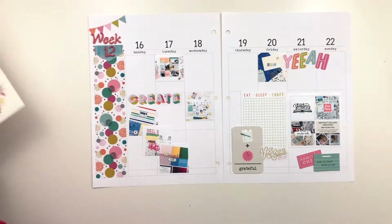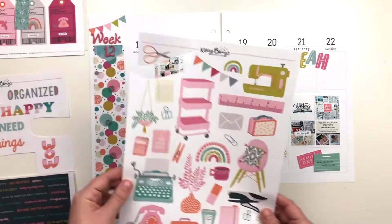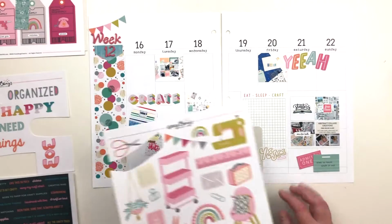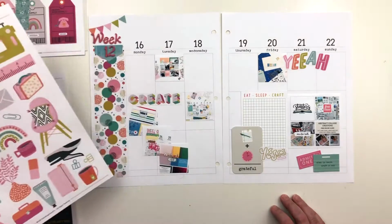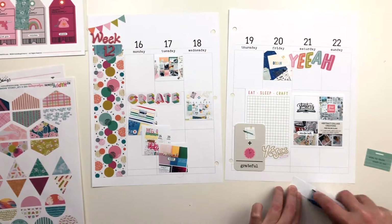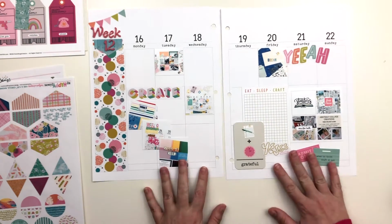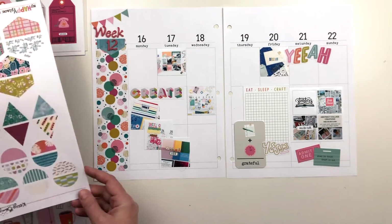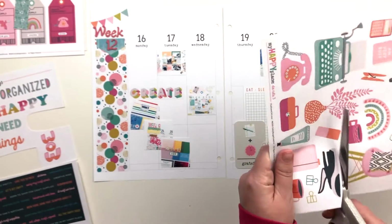I'm going to create a little cluster there in the bottom right hand corner below the photo of the 4 classes. I'm just going to fill in the space, and I can't remember quite what that little tag says, but it was an appropriate saying, and I thought it would just look nice tucked in right there at the bottom of the page. And that's basically, like I said, the entire video, is just me going through all of these different sheets and finding things that will work and filling in the spaces.